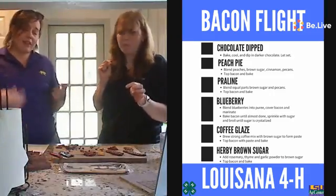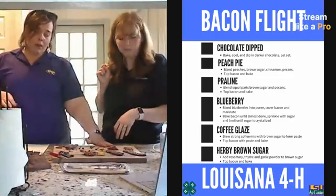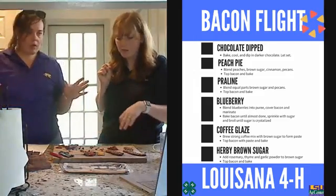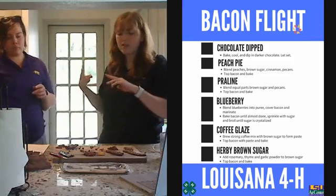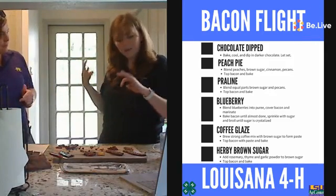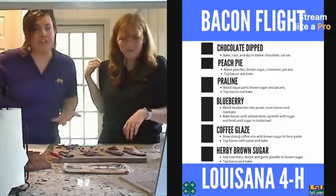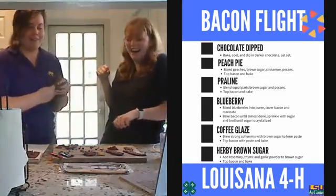I will honestly say for me, my favorites of the day are the chocolate, I really like the peach, but the praline still wins, and the herby one are mine. What's your favorite? I would say chocolate and the herby, and then I'm going to throw in the cheese. I made turkey bacon good, people. Yep. If that's not a reason to try a bacon flight, what else is?